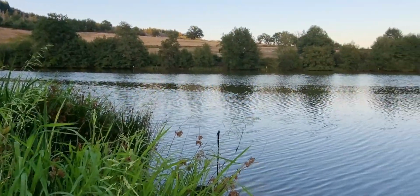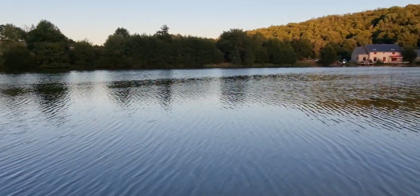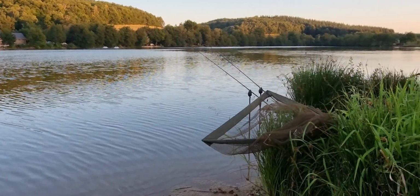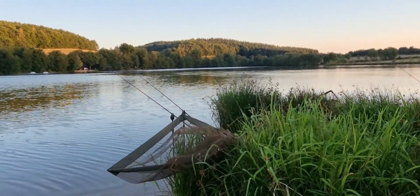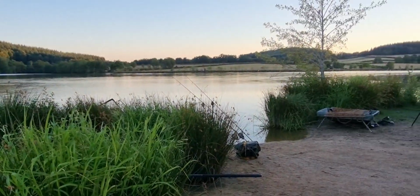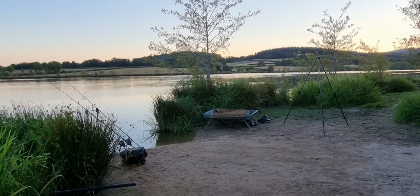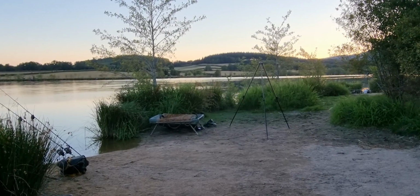Friday evening now. Normally the last night of a trip, but I'm here for another week yet. What a lovely evening, but it's been so hot today. Unbelievably hot again. And unsurprisingly, I haven't seen any fish since this morning.